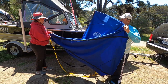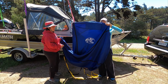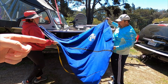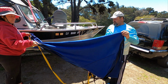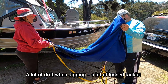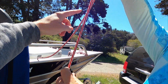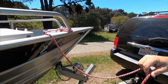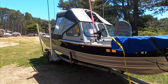And we got it at Bass Pro. We definitely wouldn't have been able to fish out there today with how much drift it was without it. No way. So this slows down the boat for us so that when we're jigging, we actually can jig. Otherwise the line's gonna be too far away from the boat to get to the bottom of the ocean. You lose a lot of gear that way. The rope connected to the front of the boat keeps us nosed into the waves. So we tossed it in the water and it just slows down the boat's drift. Perfect. Sweet.